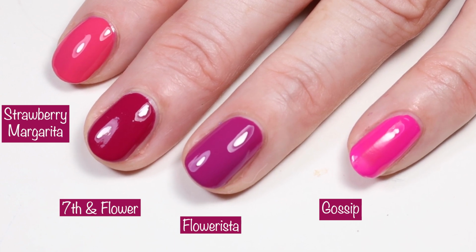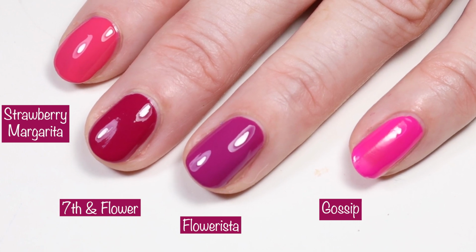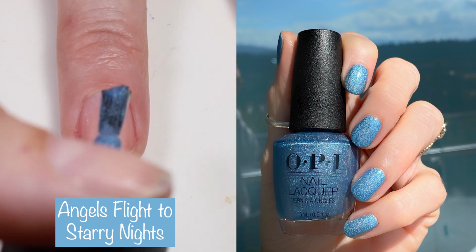You guys get this polish. You won't regret it. It's so pretty. Okay, and then my other favorite. Yes, I've got a lot of favorites here because they're so nice.